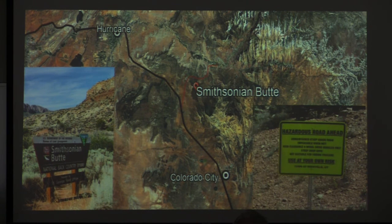So right here is the road that goes to Highway 9. Bruce, did you say that Canaan Mountain was also named by Powell? Someone in Powell's survey group. Yes? That's a good point.